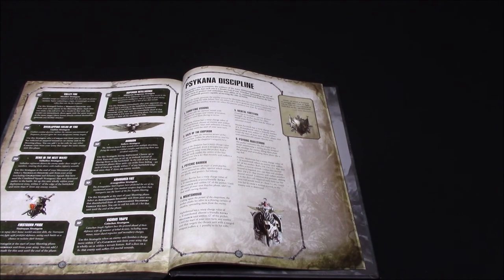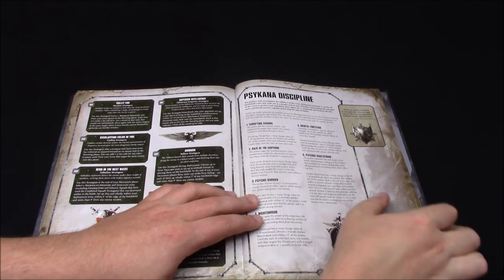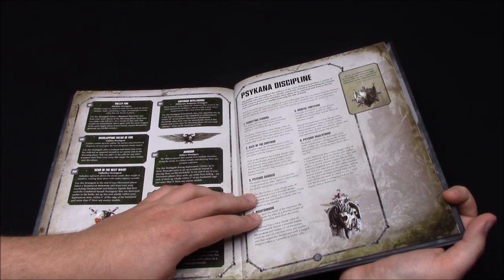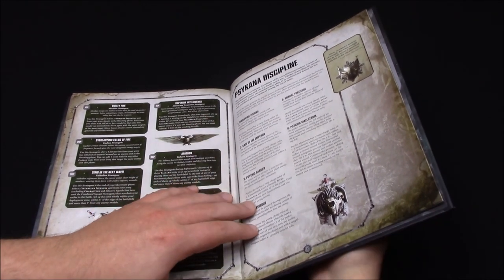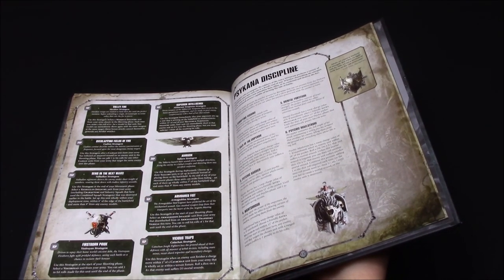Alright, okay, we're on to the psychic disciplines now. So, these are the powers you can cast. Terrifying Visions. Warp charge value of 7. Pretty high. If manifested, choose an enemy unit within 18 of the Psyker. That unit subtracts 2 from its leadership until the start of your next turn. That's pretty high power, warp charge, for a not that amazing ability. That's just my opinion. Maybe it'll be pretty good. Depending, it's a circumstantial power to cast.